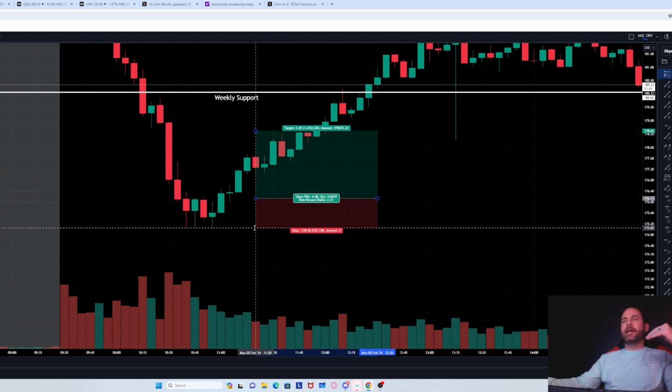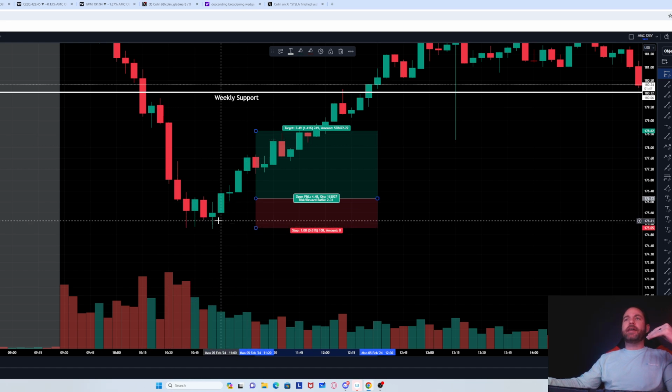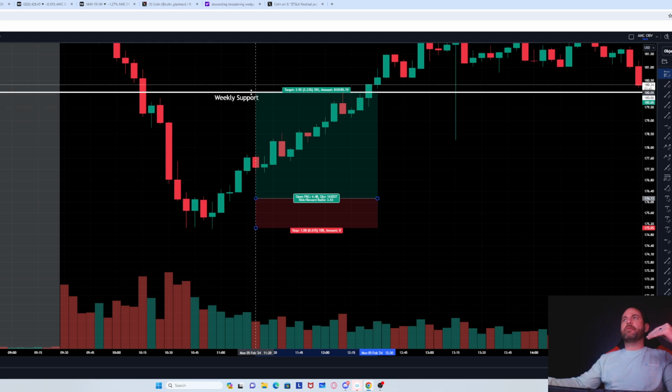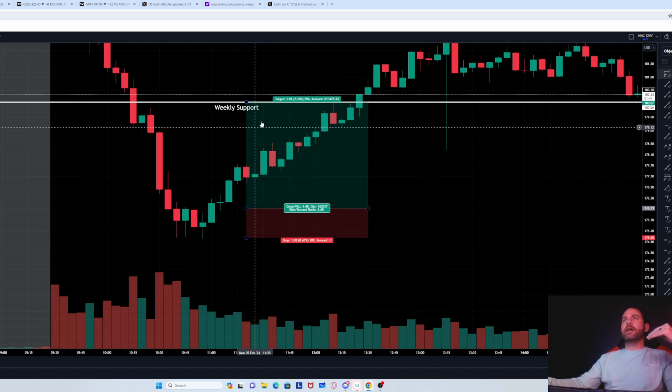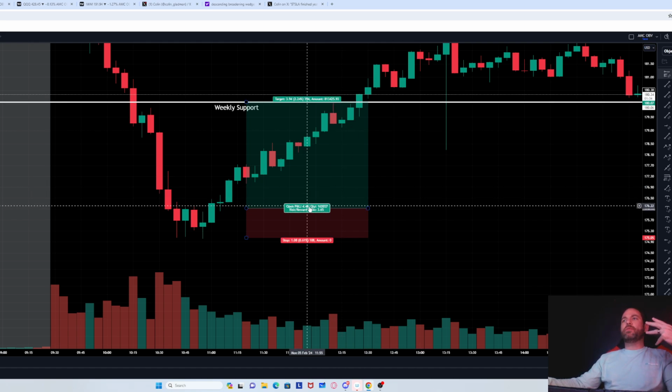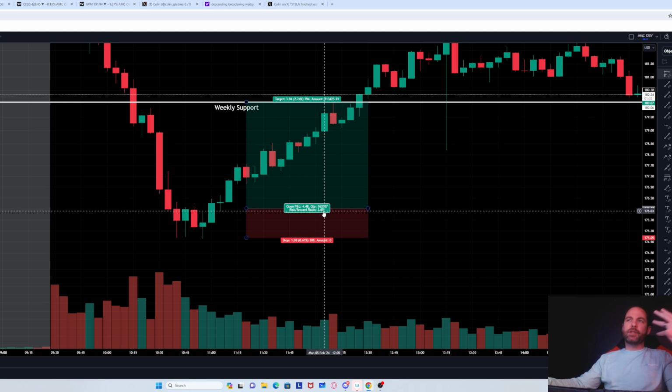where I would close if I started to make a new low right here, and I was looking to ride it right back up to the weekly support line, right around that 180. So at this point in time, once again, I have a 3.65 risk to reward ratio. Great risk to reward ratio, great A+ trade setup.